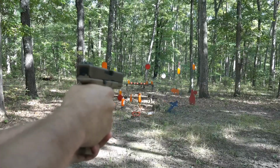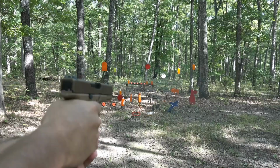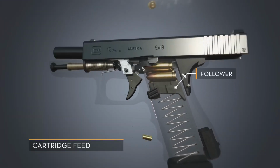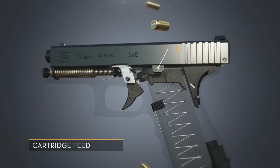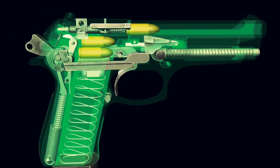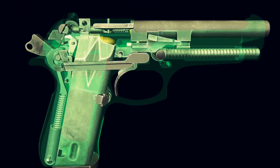Glock pistols are characterized by their unique design and polymer construction, which makes them light and easy to handle. They use a striker-fired firing system, in which an internal firing pin strikes the primer of the cartridge to detonate it. This system eliminates the need for an external hammer and allows for a smoother, more consistent shot.